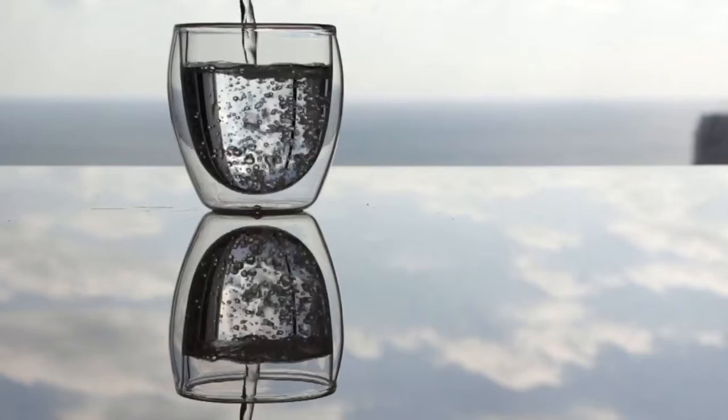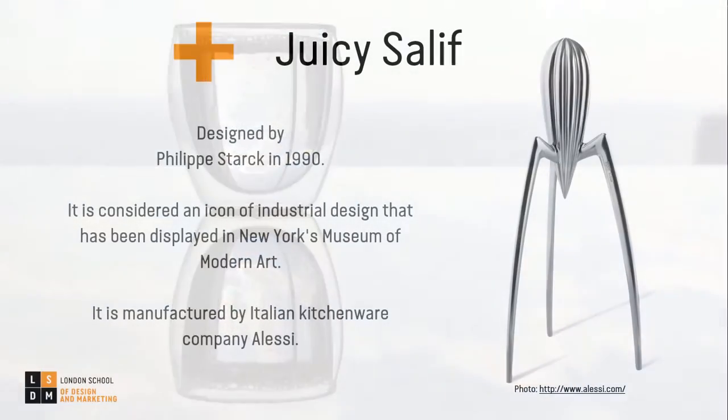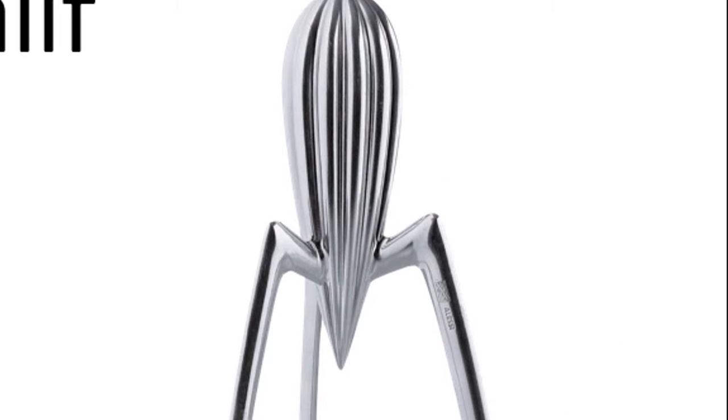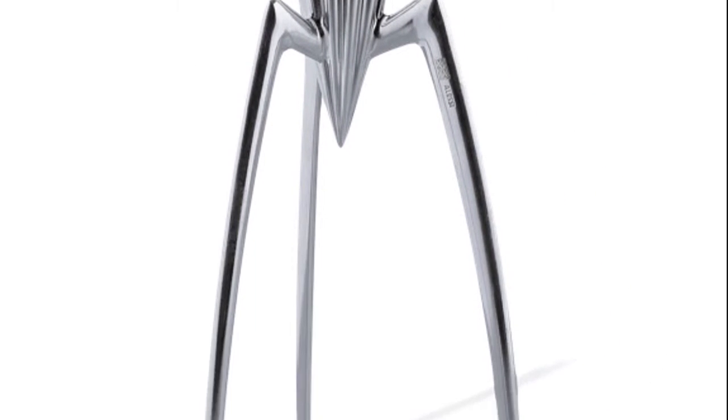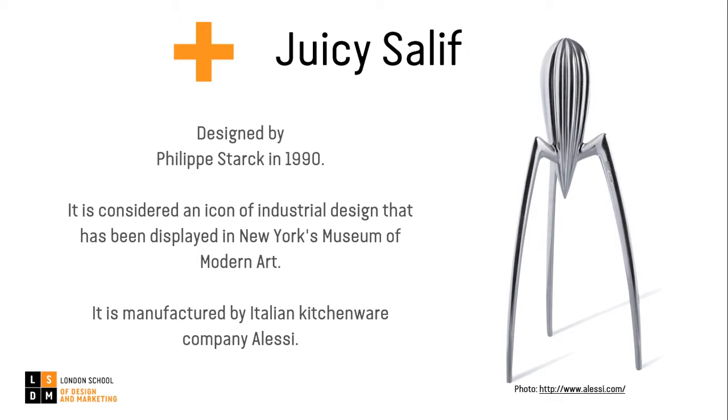Design is challenging through a radical change of meanings and values. Products like the famous Juicy Salif that Philippe Starck drew on a napkin in the 90s were design-driven innovations. No one had come up with market research suggesting that it would be a success, but it truly created a huge market. What happened?